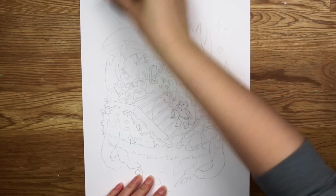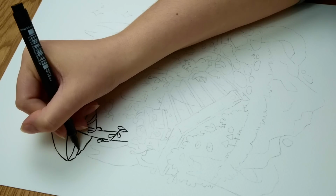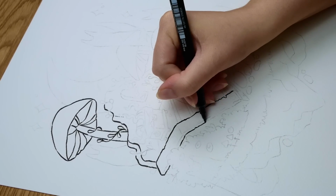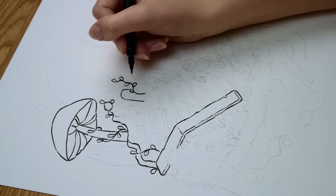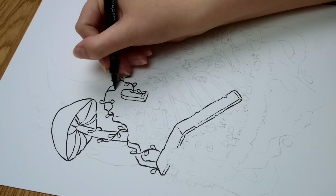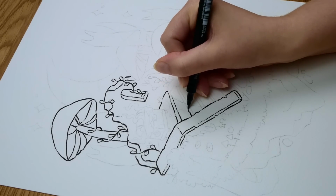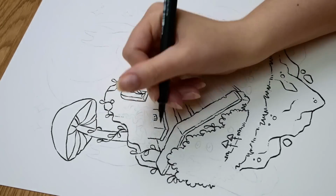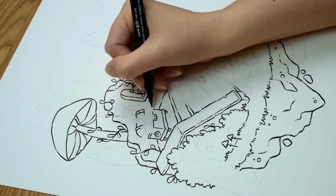So now when we have the sketch on the paper, I'm lining everything with a Unipin brush pen, and I'm really loving this pen for the line art because it looks very organic, so you can't really tell if you mess up any of the lines, which is perfect. It is also very fitting for this kind of environment, I think. We have these castle ruins with a lot of stone and nature plant textures. It gives a very rustic and rougher look.